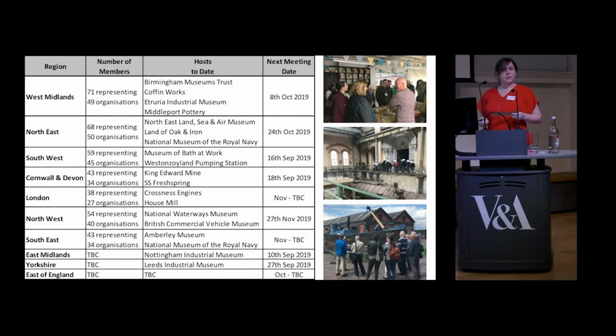The host chooses the theme for the day, with members joining in discussions and brainstorming, sharing their experiences. The theme can focus on a success or an achievement that the host would like to share with the members as a best practice example, or an issue or a challenge which the host would like to discuss or brainstorm around and potentially find solutions for. To date, some of the themes included industrial heritage interpretation, embracing social media, balancing commercial and charitable, and empowering collections.